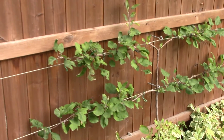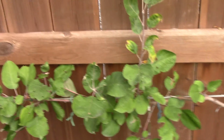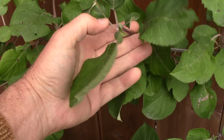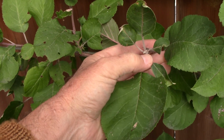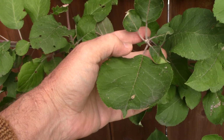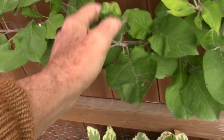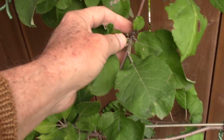And the idea is, let's see if I can find a good one here. These points where you see several leaves come out of a single point, that's going to be a fruiting spur right there. And that's where we'll have apple blossoms for next year. There's another one right at the end. This one, I can't quite see it. This one has one. This one definitely has one. It's a little bit further back. It's there.